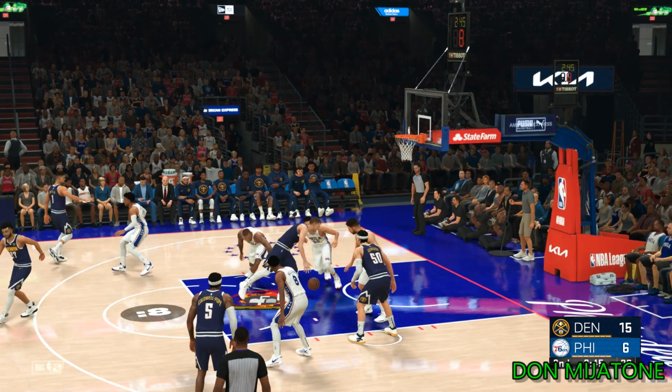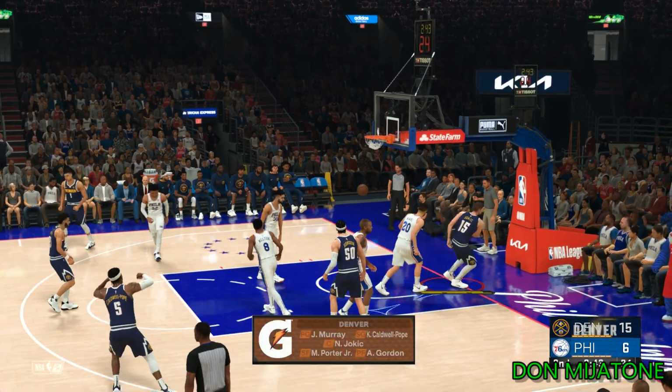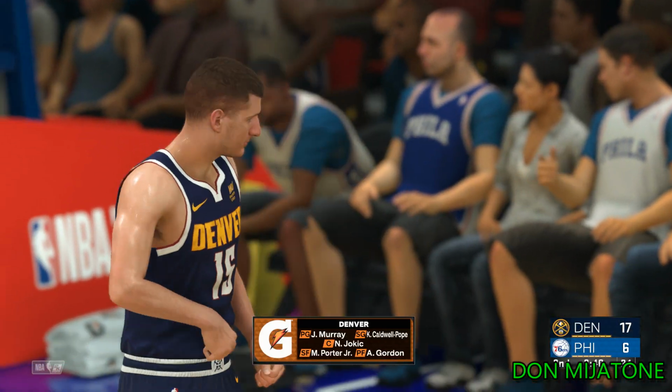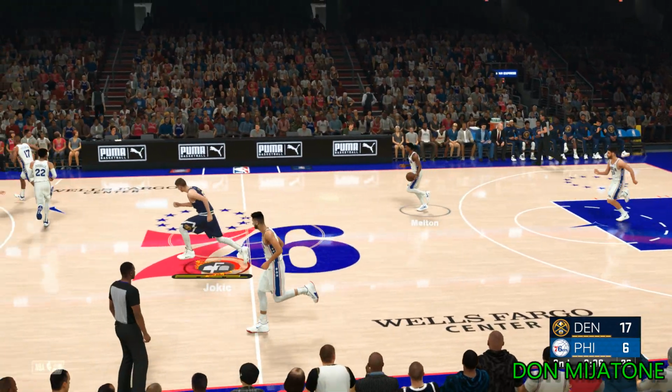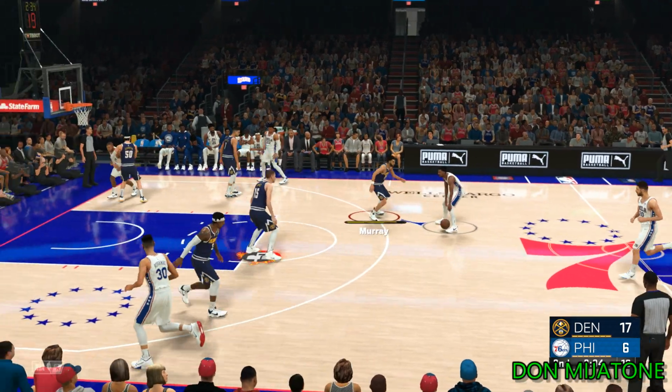So on the floor for Denver, the forward spots will be Porter Jr. and Gordon. Murray and Caldwell Pope, the guards. And it's Jokic in at center, locking down the middle. The Clark, how about the Nuggets?